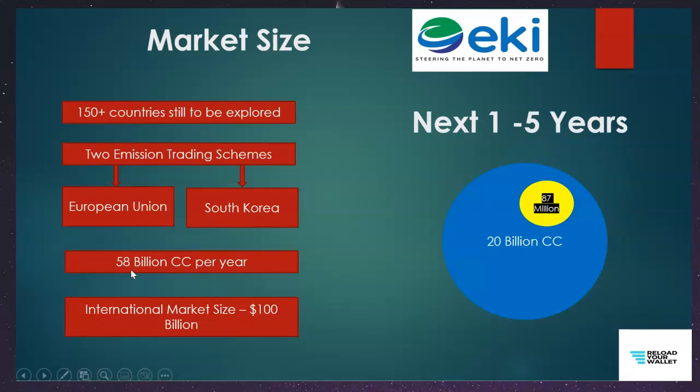Out of 58 billion carbon credits, they are assuming that only around 30% or 40% is required by carbon credit trading, and the remaining the countries will do within themselves. For example, in India there is a cement factory, and there is a farm. The farm can sell to the cement factory, and the cement factory can buy from the farm. So it's settled within India, or they might do it themselves. After which only 30 to 40%, which they say is a conservative number, can come to the market for trading.